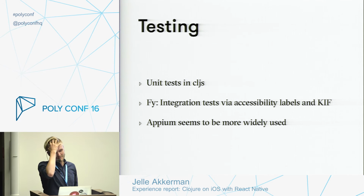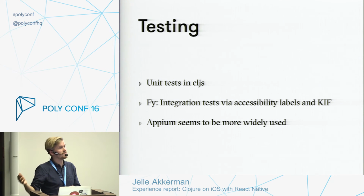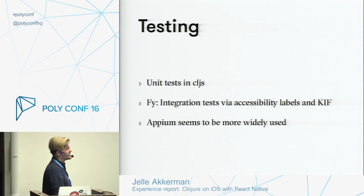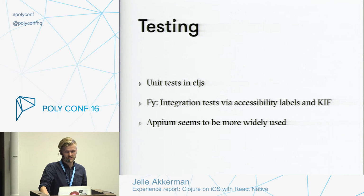Testing. So you can use the standard unit test tools for Clojurescript. You can do integration tests. We currently do it with KIF, but Appium seems to be a bit better, and you're able to tap into the actual JavaScript runtime.